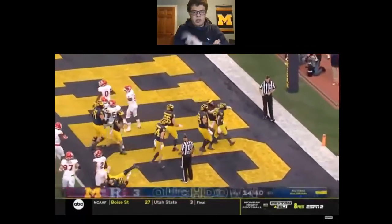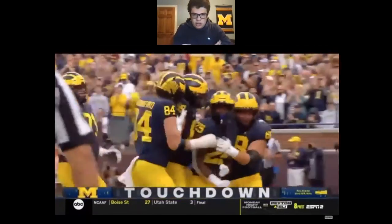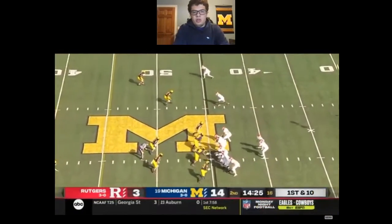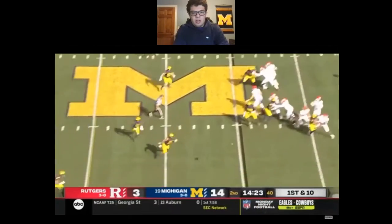Hassan Haskins with another touchdown. Those are the only touchdowns that Michigan scored all game. The rest of the points were 2 field goals, making it 20-13.